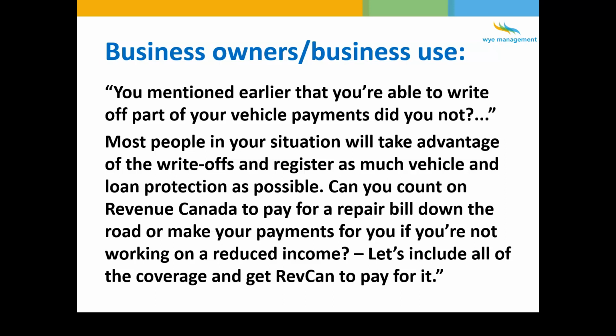Most people in your situation will take advantage of the write-offs and register as much vehicle and loan protection as possible. Can you count on Revenue Canada to pay for a repair bill down the road or make your payments for you if you're not working on a reduced income? Let's include all the coverage and get RevCan to pay for it.